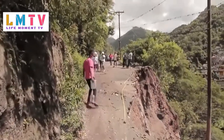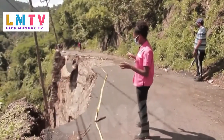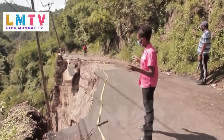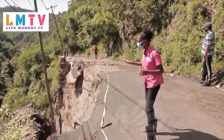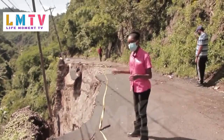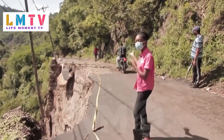Further up the road, there was an even greater destruction. This road was estimated to be about 18 feet wide. Now the intense rain has left only about 3 feet of road and this light post swinging. The massive breakaway has forced residents to traverse only on bikes or foot.